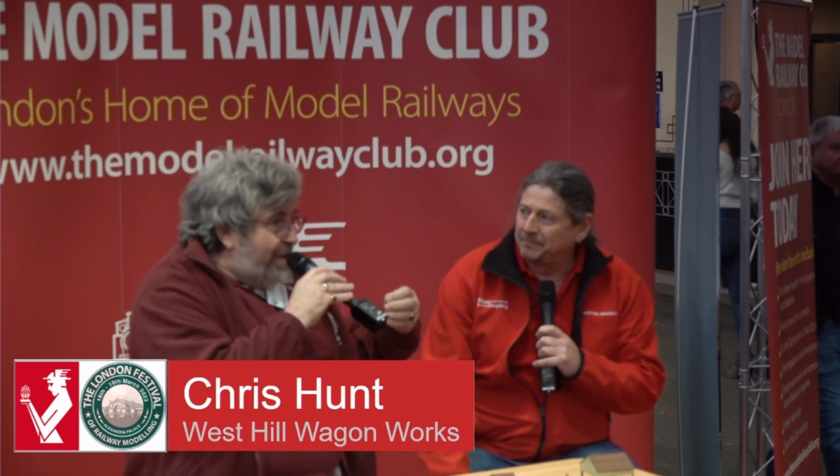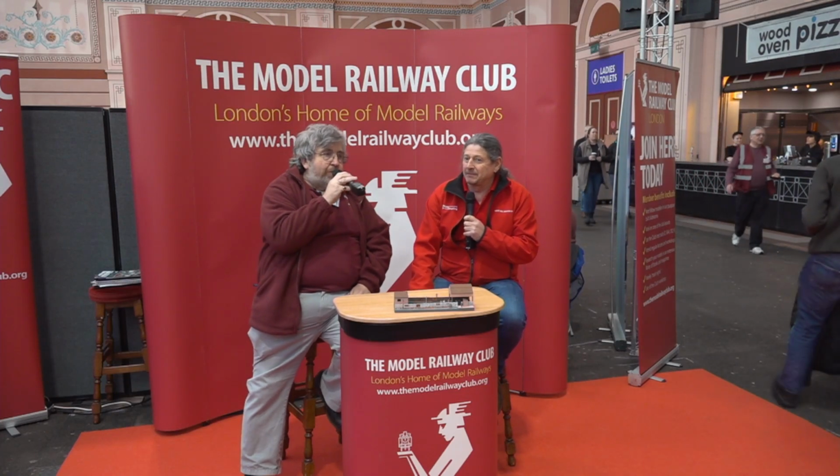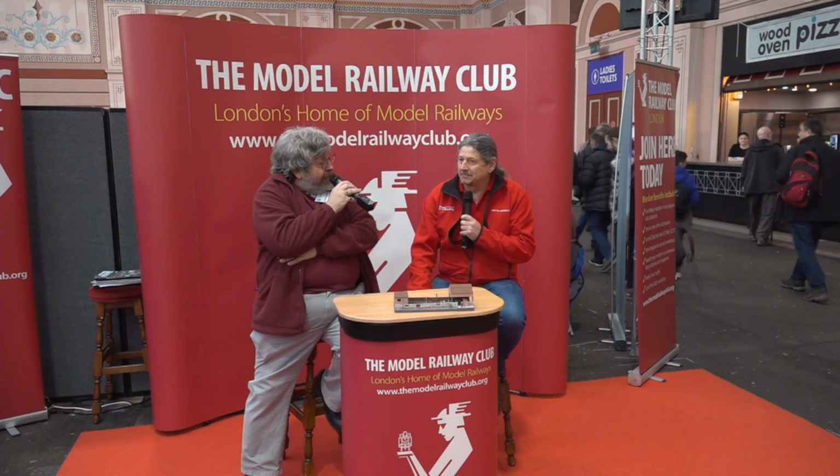Just for those people that don't know, what is a Hunt coupling? A Hunt coupling is basically the same as any other coupling, apart from not being a hook, it's a magnet. And these are magnets that work? Magnets that work very well. Last year on the test tracks, we ran an Acura scale Deltic with 24 heavy teaks behind it, all of which were attached to each other by West Hill couplings, and the whole train stayed together. I think it was quite a testament to your work.